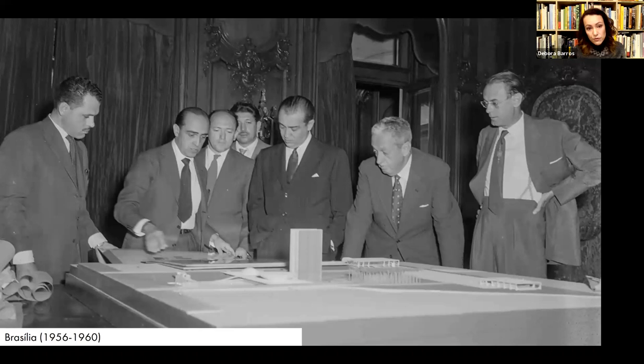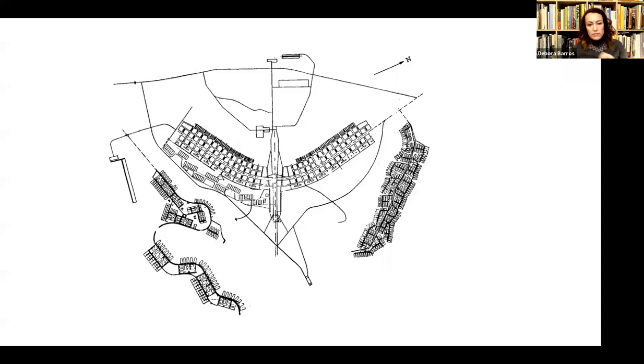So here you see Niemeyer presenting his designs to Juscelino and his team. So this is the basic design of Brasilia. You see that to the right and left, you have the residential wings. And then north and south, you have the monumental axis where all the administrative government buildings are laid out.